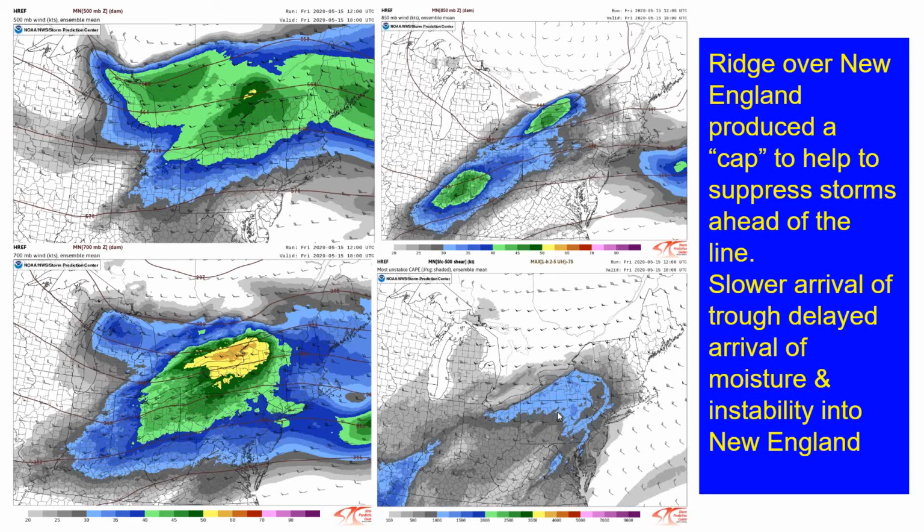So one thing I wanted to point out to you, and Joe, if you could help me, the contours of the 500 millibar heights, even 700 and 850, you can see kind of a ridge axis over New England. So a little bit of a bump there. That's where the heights are highest. In the ridge axis, that's where you have downward vertical motion and you have a capped environment. So it's really hard for thunderstorms to develop in the ridge axis in a capped environment.